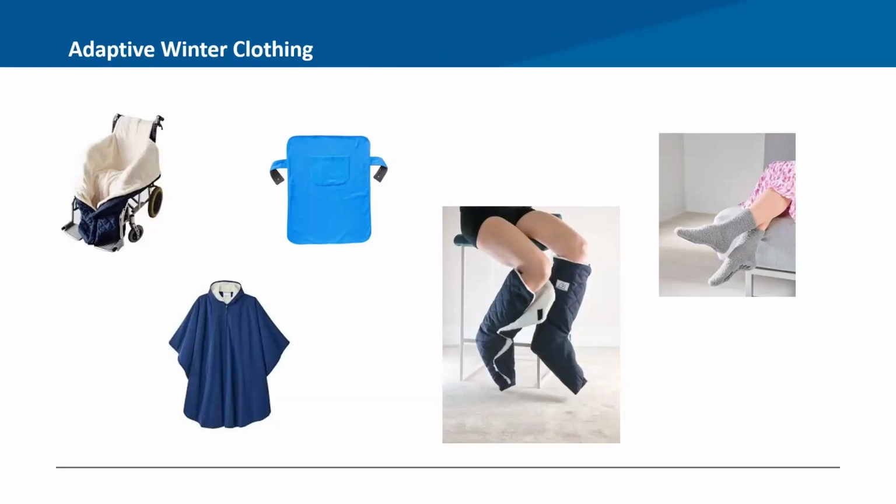Some adaptive winter clothing. Keep in mind that if you have a wheelchair user, obviously they're not going to be up walking around, kind of keeping themselves warm, whereas somebody who can be up walking around can warm themselves up that way, keep yourself moving. So for those that are wheelchair users and they're just sitting there outside, they're probably going to get colder a lot faster. So that first one, that's almost like a wheelchair sleeping bag. It looks really warm. So that's a good option.